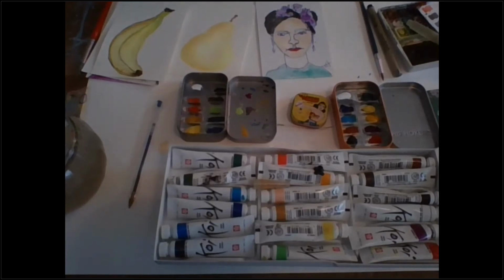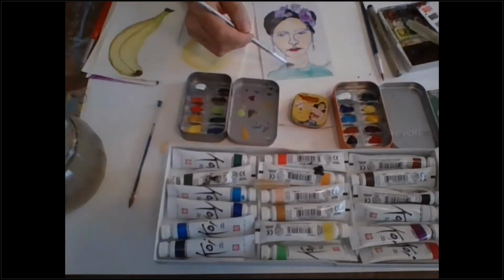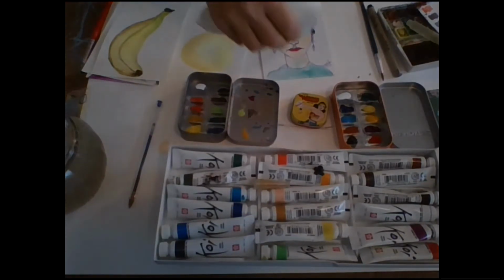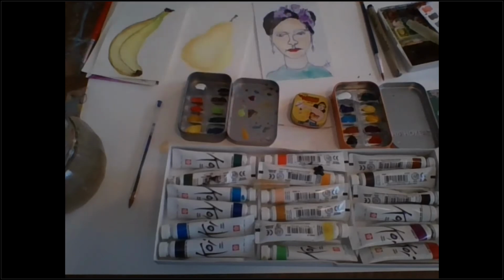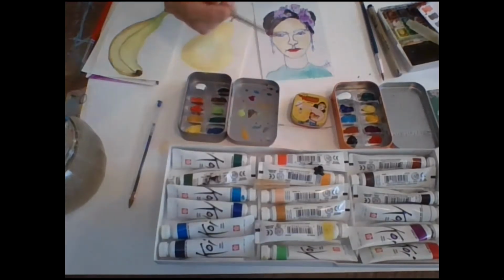I made it and then put it aside and it was dry in a day. They dry super fast, and if they're not dry when they go home with the kids, it's okay. It's totally okay. It'll dry over time. It's not like it's going to really spill out.